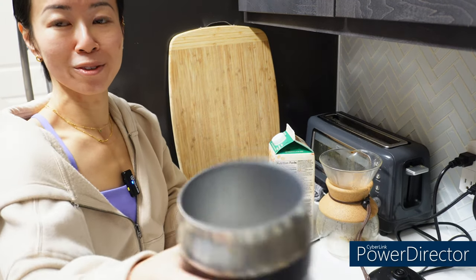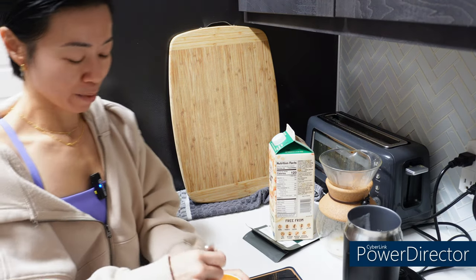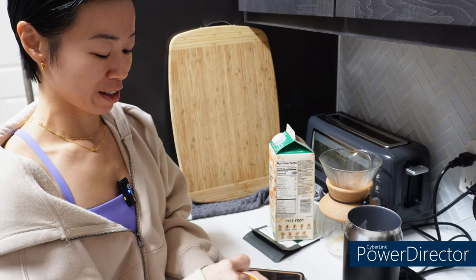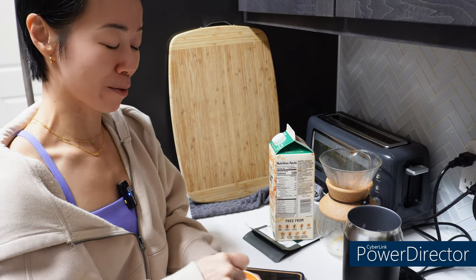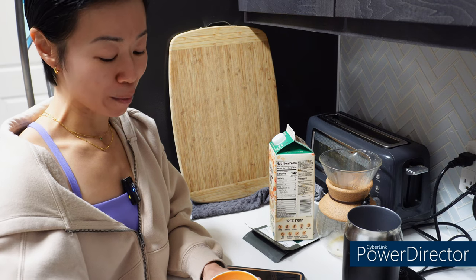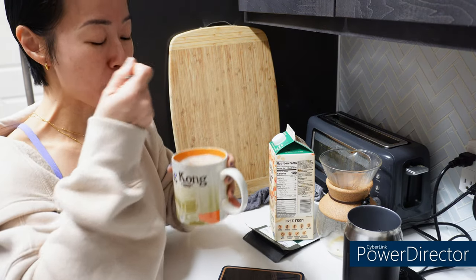I forgot the oat milk. It's very satisfying. My morning cup of coffee. So today, actually, my husband is away. He was away yesterday. So this morning, I get to make my own coffee, which I quite enjoy a lot of times. But it is also quite a luxury to come out of the bedroom and he hands me a cup of coffee. That is also a really nice feeling.